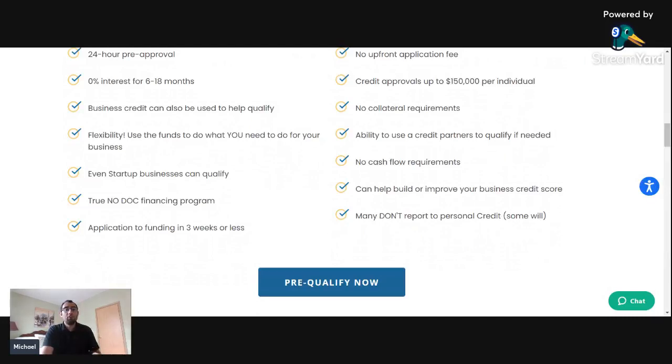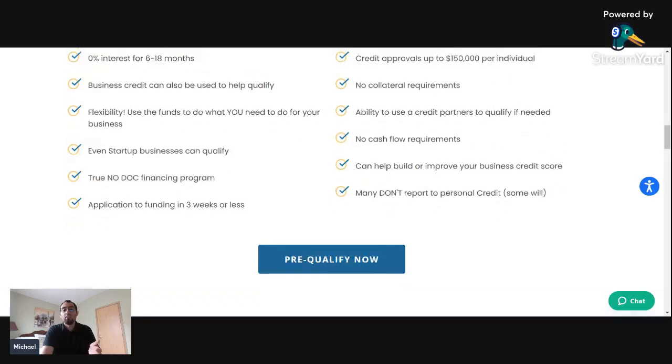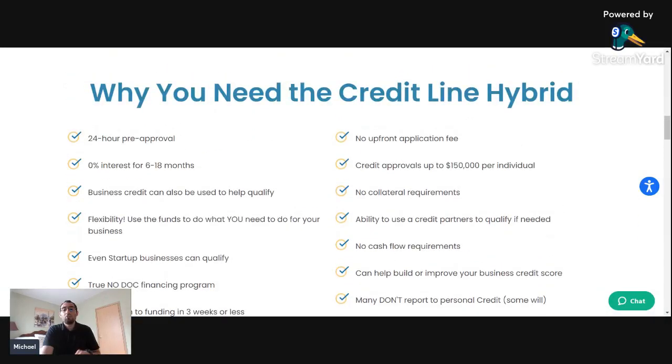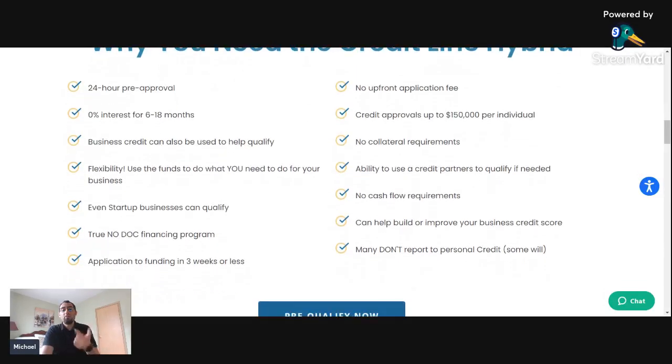Flexibility, you can use the funds to do what you need to do for your business. Even startup businesses can qualify. This is a true no-doc financing program. Application to funding, it's in 3 weeks or less. No upfront application fee. You get credit approvals up to 150,000 per individual. There are no collateral requirements, as mentioned. The ability for you to use credit partners to qualify if needed. And this is the best part about it.